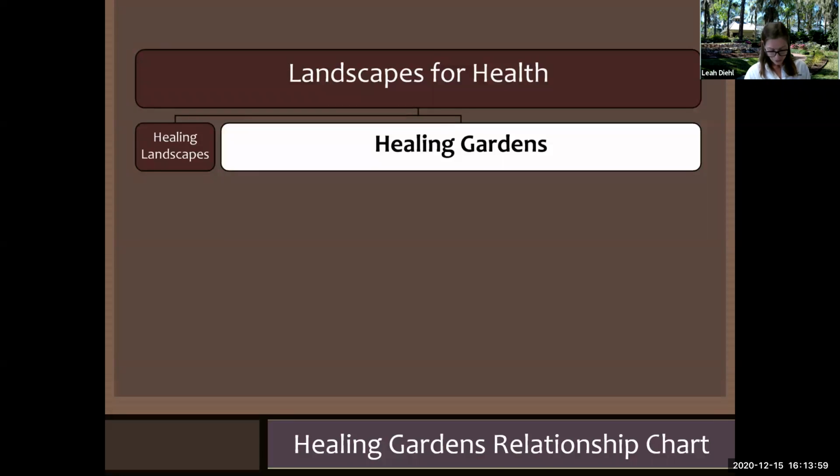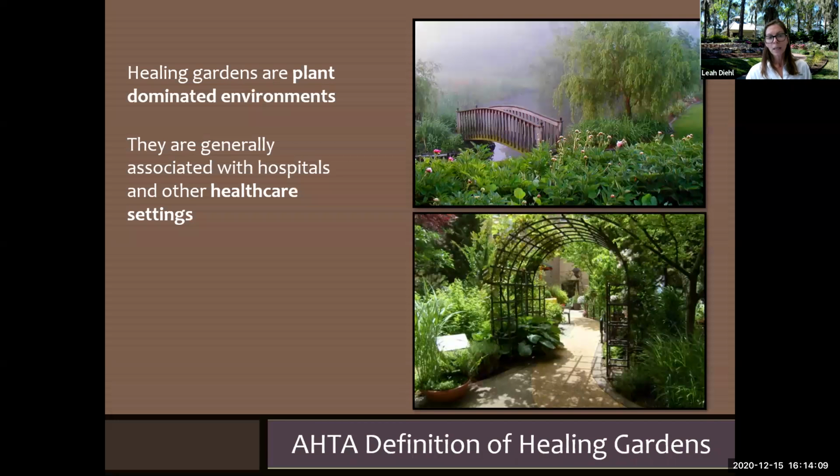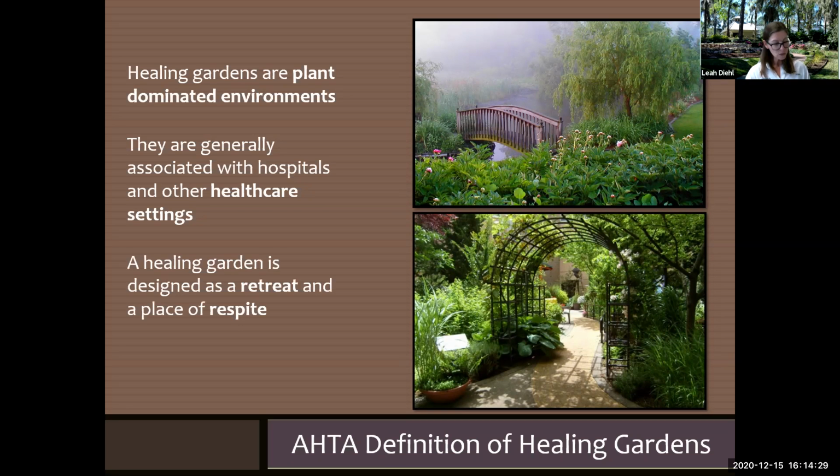Okay, so looking back at healing gardens, the next thing under Landscapes for Health in line is the healing gardens. And the American Horticultural Therapy Association has the following definition for a healing garden. Healing gardens are plant-dominated environments, including green plants, flowers, water, and other aspects of nature. They're generally associated with hospitals and other healthcare settings, designated as healing gardens by the facility, accessible to all, and designed to have beneficial effects on most users. A healing garden is designed as a retreat and a place of respite for clients, visitors, and staff, and to be used at their desire.